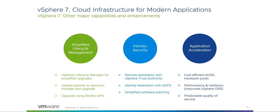The second area is around the new capabilities we're delivering with intrinsic security. This is something that we've focused on in vSphere for the past few releases, and we continue to do that. So we're introducing vSphere Trust Authority, which helps with remote attestation and makes sure there's a lot more efficiency when it comes to ensuring the security of your environment. We're also introducing Identity Federation through ADFS at this point in time.